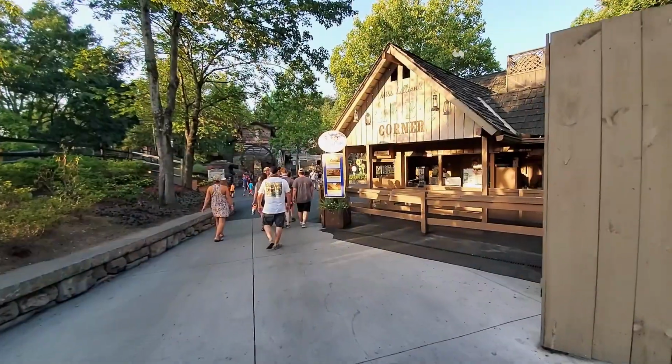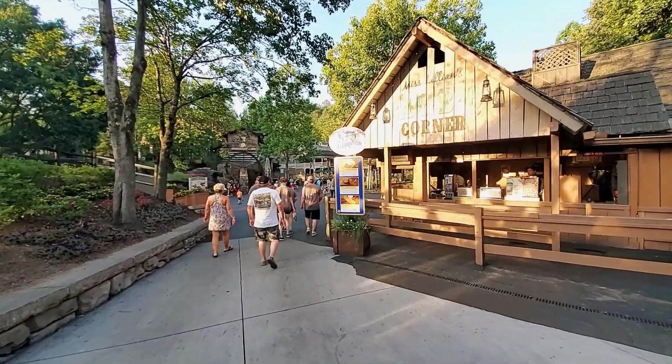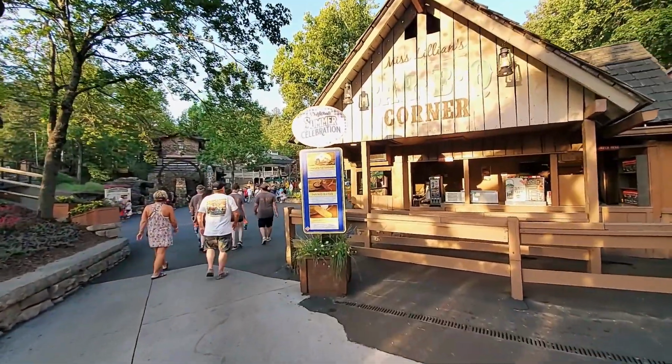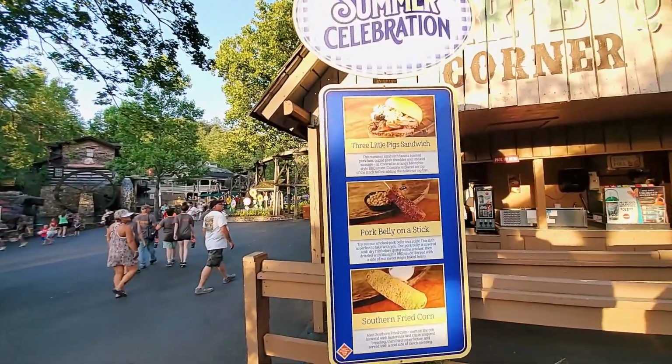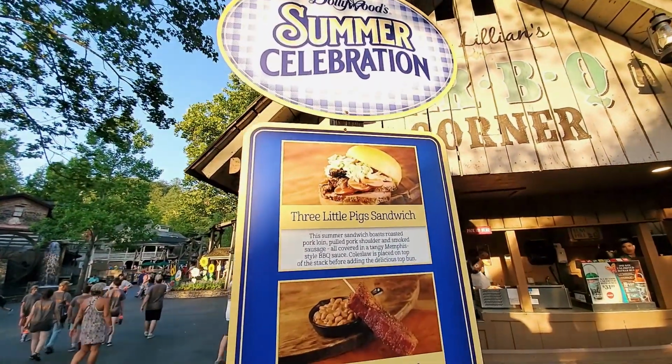Really good. We made it to Miss Lillian's now. We do have one scan left. I think we're going to save our last scan for tomorrow. We are just full. Big portions again this year. But here's what they have for the summer celebration.